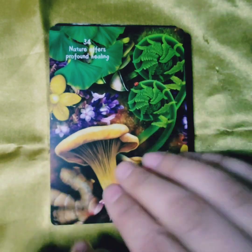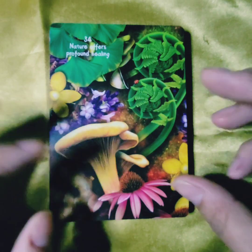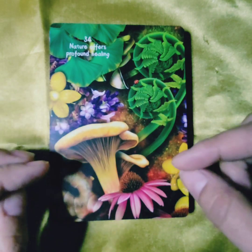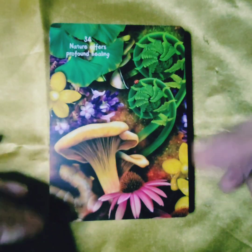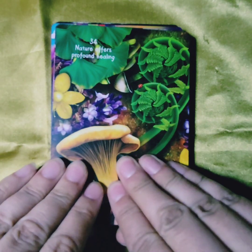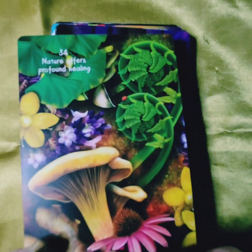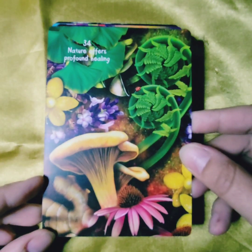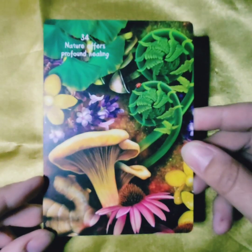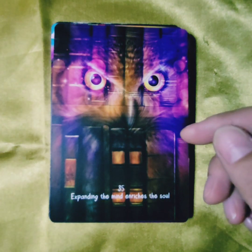So nature offers profound healing. Absolutely does. You could even say that just the stuff that's nurturing you that you would ingest, but there's also walking through the woods and getting the, I think they call it forest bathing or something. But absolutely, I love this card. This one's probably going to be my card. I love it because I do herbalism as well.